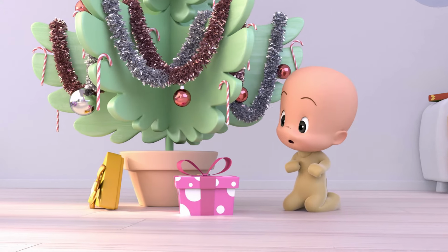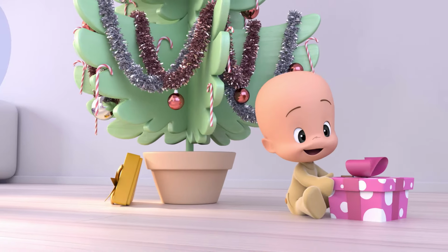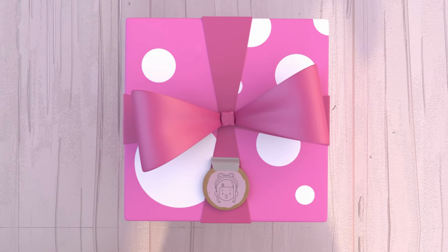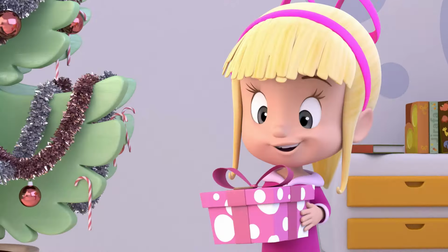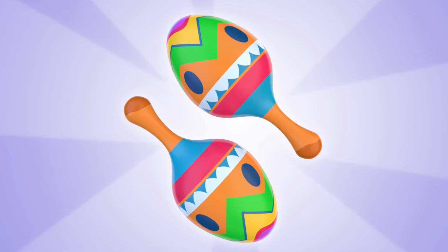If you're happy and it's Christmas, choose your gift. Pick out the square box that hides a big surprise. Open it and look inside, there's a special gift that shines. Look, maracas! Yeah, we'll dance until sunrise.